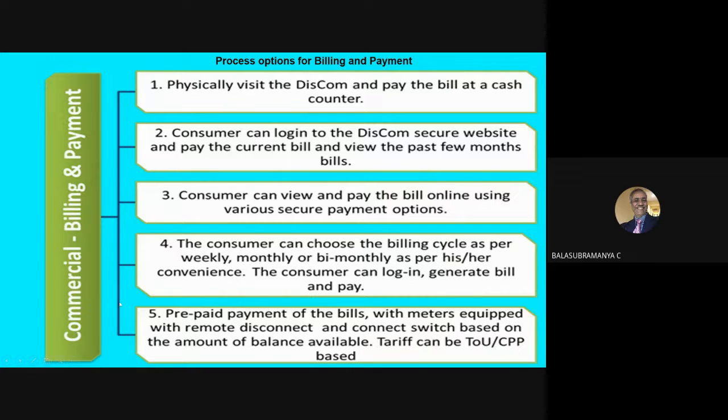In fact, for prepaid payment of the bill, the meter is equipped with a remote disconnection and connection switch based on the amount of balance available. So the tariff can be either TOU or critical peak pricing based.